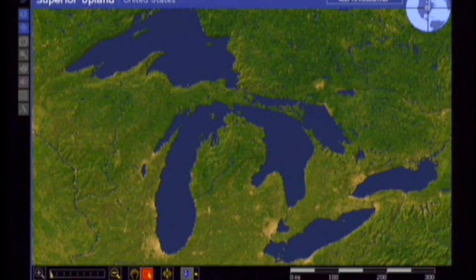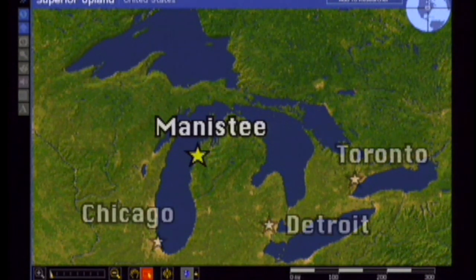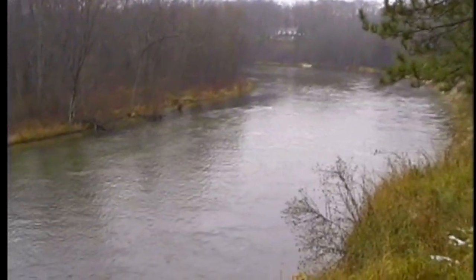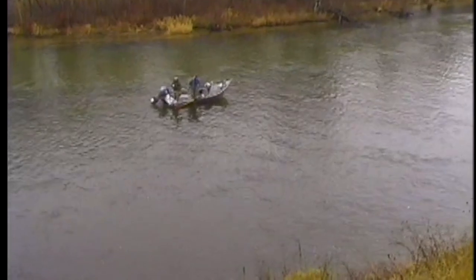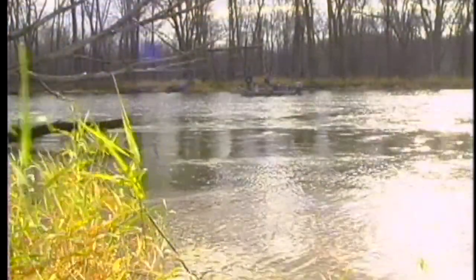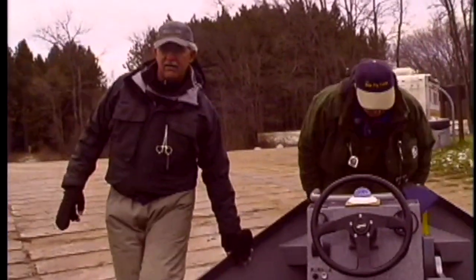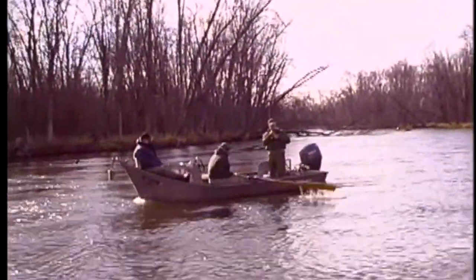In today's show, we're fishing on the Manistee River on the western side of Michigan. This area is readily accessible by many anglers from major metropolitan areas such as Chicago, Detroit, and Toronto. This is a beautiful water system which has a prolific steelhead run. Respected author Bob Linzeman and outfitter Ray Schmidt have generously offered to take me steelheading and discuss the tactics required to catch them.